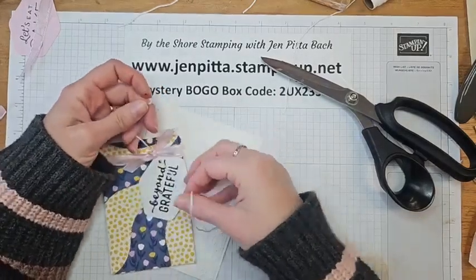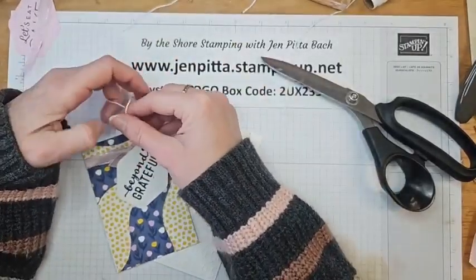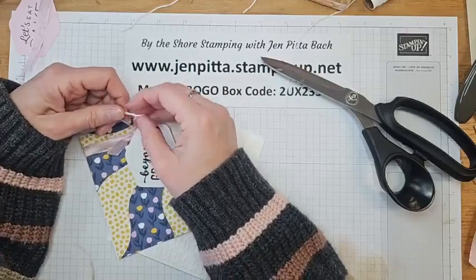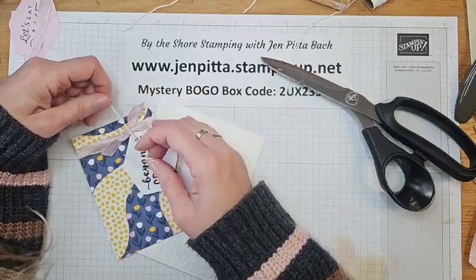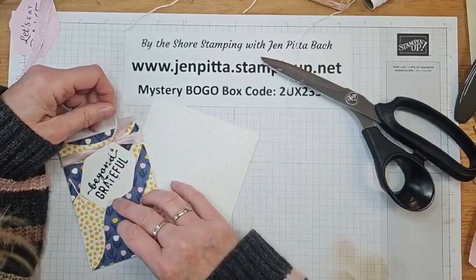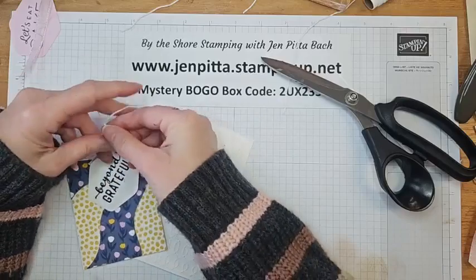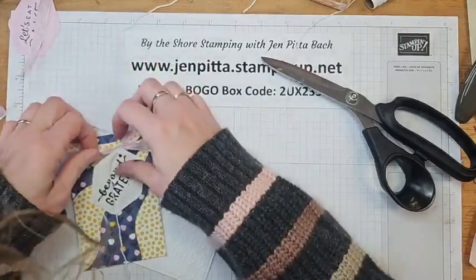Alright, then what I'll do is I'll do this, and I probably want to edge it, but I'm going to get it attached to this first. And I want it to be kind of on an angle like this, like that. I'll probably tie a bow as well, but let's just leave it like that for right now.